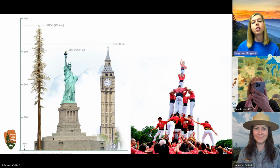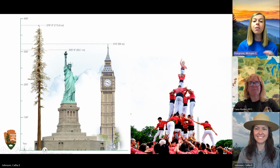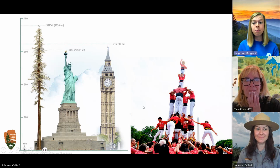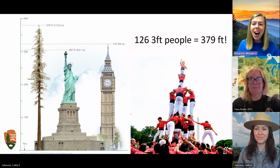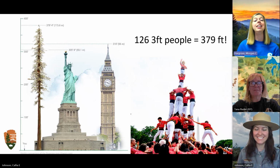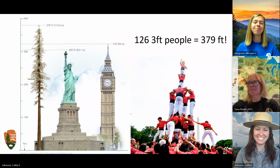Another characteristic of trees is they grow really, really tall. The tallest tree in the world is called Hyperion, and it is taller than the Statue of Liberty. It's taller than Big Ben. And if you wanted to be as tall as this tree, you would have to find 125 friends, and you'd all have to climb on top of each other, and then you would be as tall as this tree. So that's 379 feet. That is crazy tall. Very, very cool though.